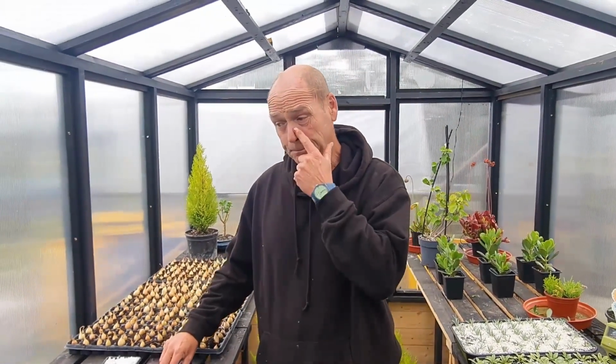So right, another way we can do it, Dan, with some herbaceous perennials at this time of year, your cottage garden plants, is we can skip that rooting bit, the cuttings, because they've already done it for us.